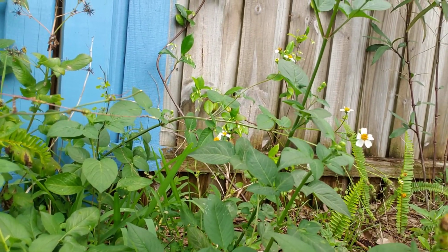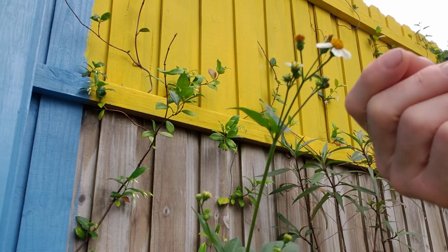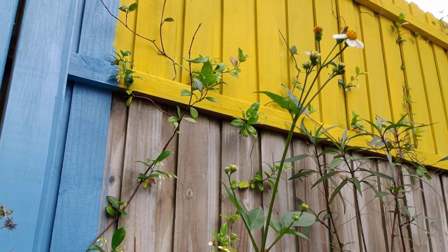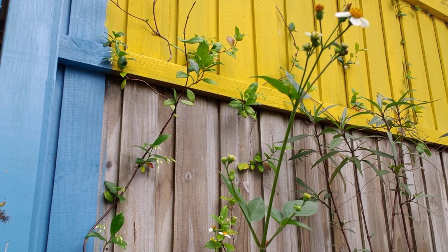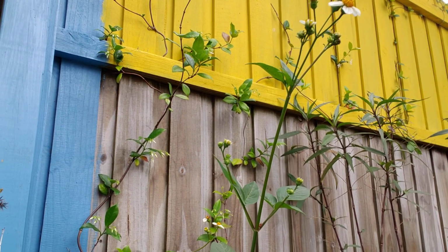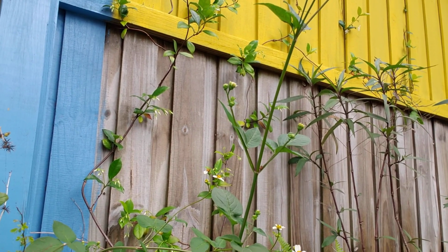Every single part of this plant is usable. The leaves of the flowers, you can literally pick them off and eat them. It's what they call a wild trail mix. So if you were hiking and you came across this and you were hungry, you could literally pick the leaves off the flowers and eat them for a little kick, a little sustenance.